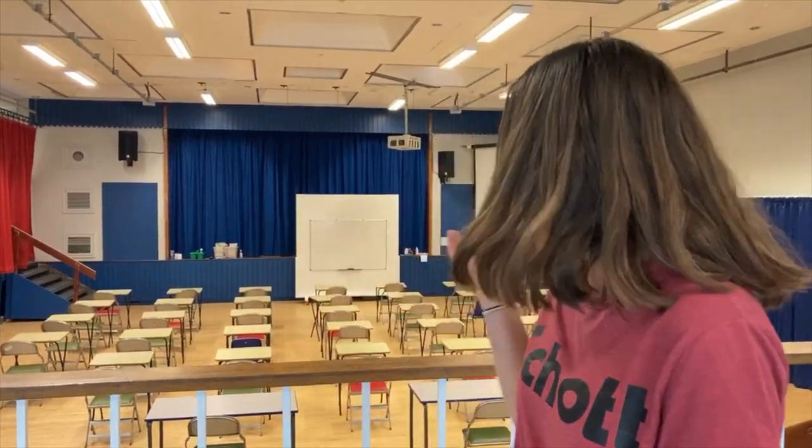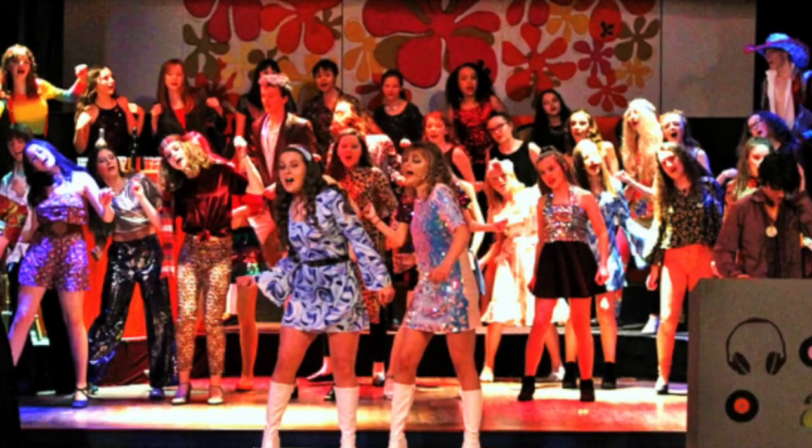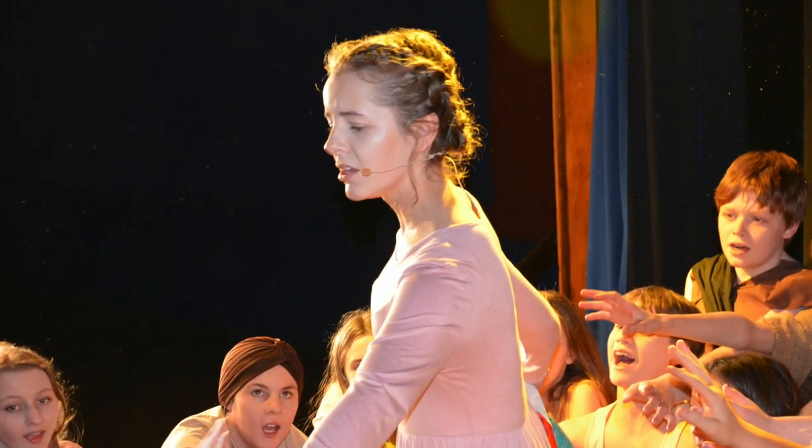This is the main school hall. In here we have assemblies, dance lessons, and you can even watch one of our amazing school productions. At the moment, Year 10 are being taught in here. From here you can get to many different places, such as the pastoral base.